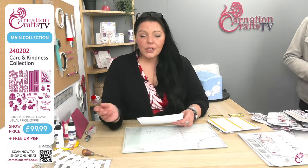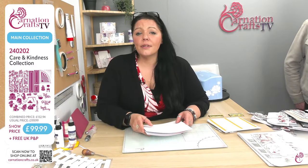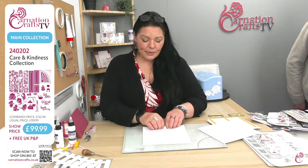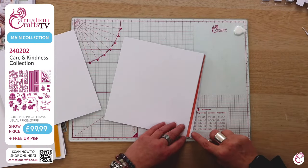Right, let's have a look at those panels so we can see how we can build up. I'm going to put them on an 8x8 so you can see the different panels coming into play. They are beautiful and we can make extraordinary cards with them. So 8x8, same as always, half an inch score line, fold it towards your body.